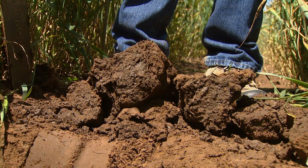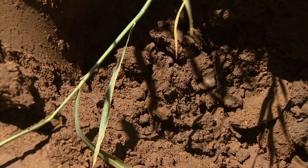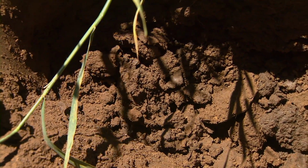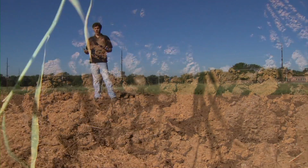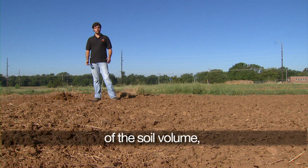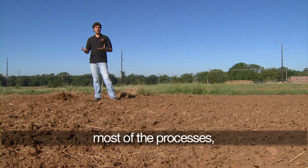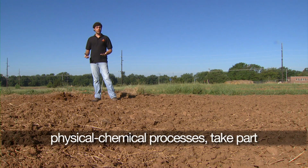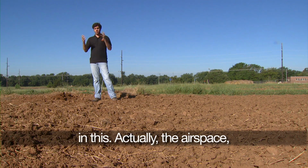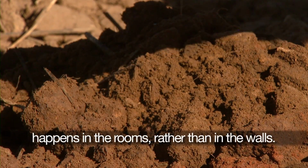Soil matters. This is where plants get nutrients and water, but the availability of those key elements depends largely on soil structure. Usually we have about 40 or 50% of the soil volume, which is just air, and is where actually most of the processes, the physical-chemical process, take part in the airspace. It's like a house where most of the action happens in the rooms rather than in the walls.